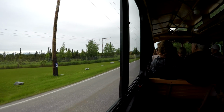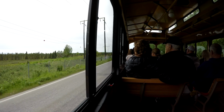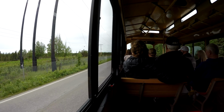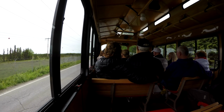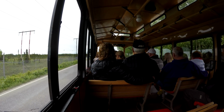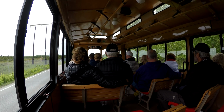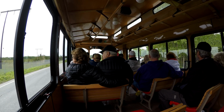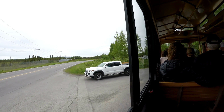They originally measured the 64 quake at an 8.6 on the Richter scale. But that's as high as the Richter scale went to in 1964. They estimate now that it was actually a 9.2, making it the 2nd largest earthquake ever recorded, 1st largest in North America. Not only was it a very large earthquake, it was very long, lasting 4 minutes and 28 seconds.